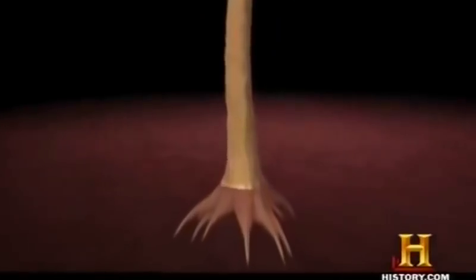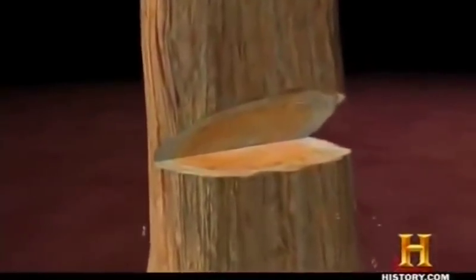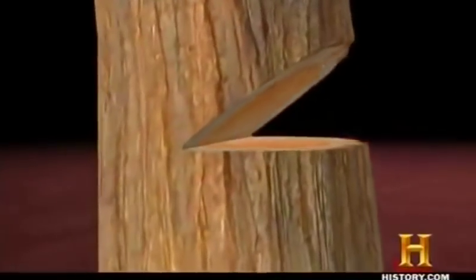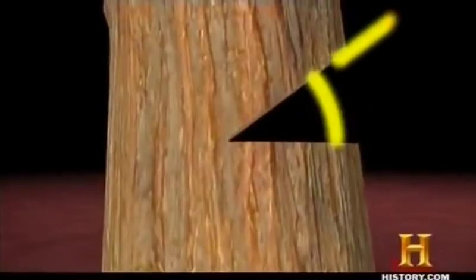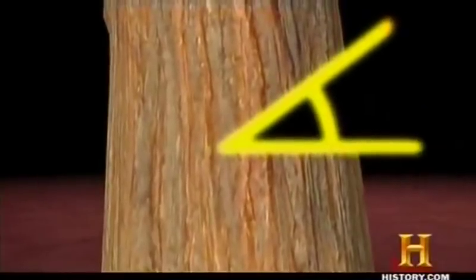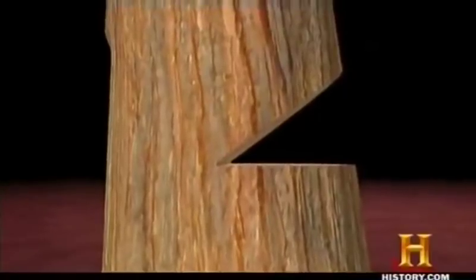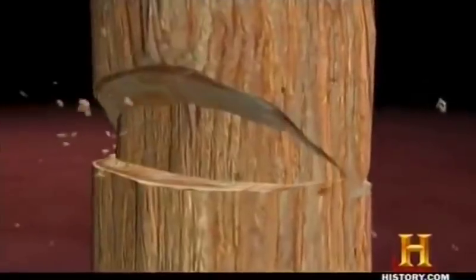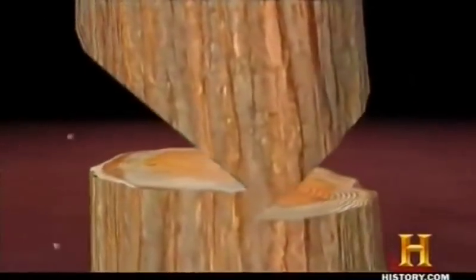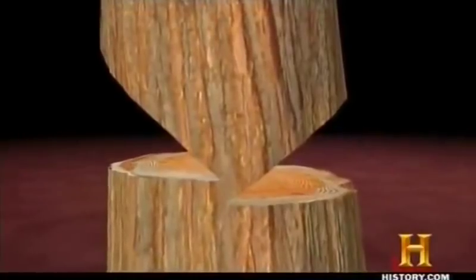The first notch, called the face cut, opens in the direction that they want the tree to fall. It will be chopped halfway through the trunk. This notch must have a 45-degree roof, a flat floor, and be large enough to avoid pinching the axe inside. On the opposite side of the tree, they'll cut the so-called felling notch, which must be higher than the first. If properly cut, the felling notch will leave a hinge that will help control and guide the tree as it falls.